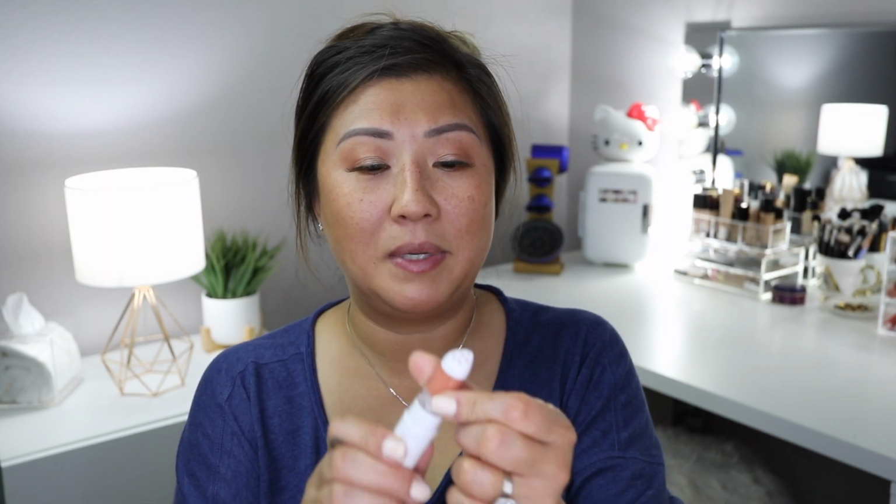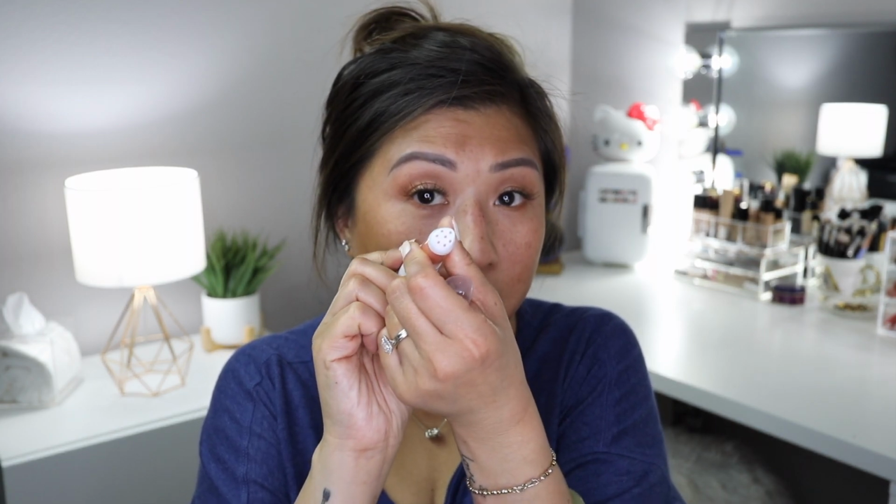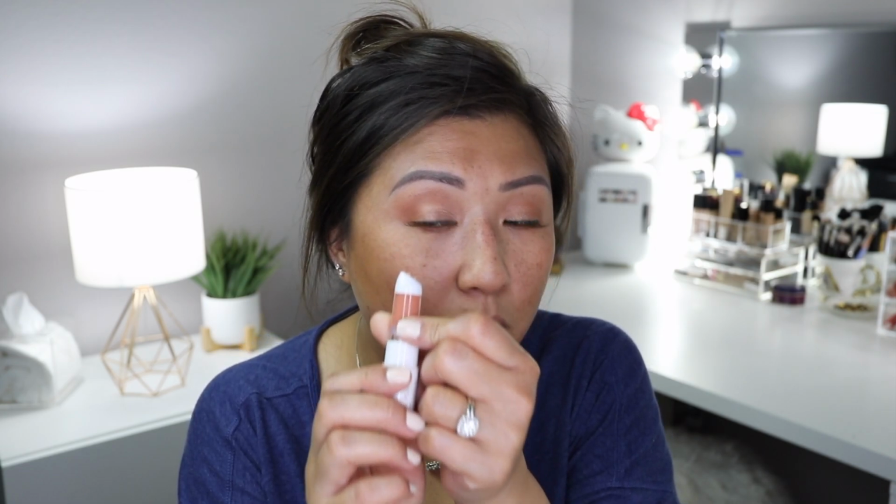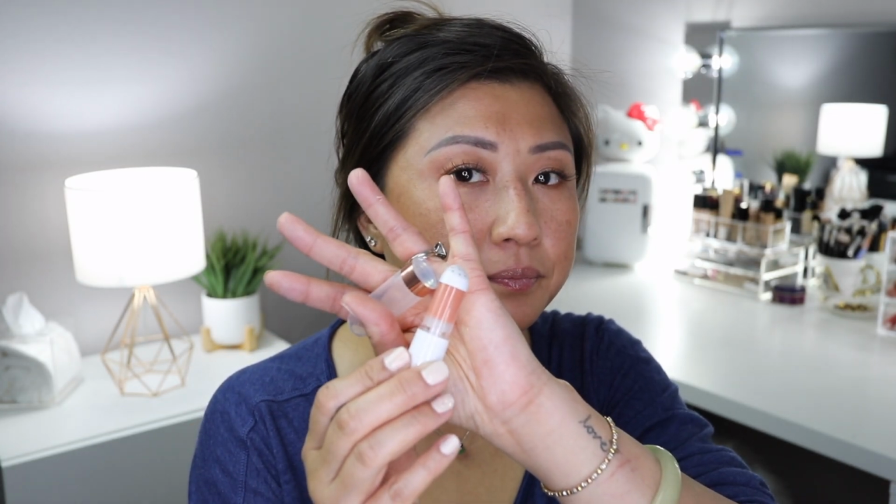This is the Flower, what is this called? Petal Pout Lip Mask. Basically, it's just a little lip product that comes out in little dots that looks like whiteheads or like gross things, but it actually is so nice. It smells like chocolate. It's nude, but it comes out so sheer. It looks like a peachy nude. It just comes out so sheer, like your lip color, just a little bit of shine.